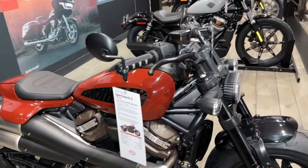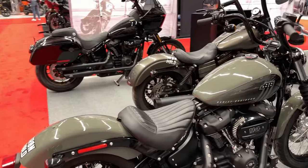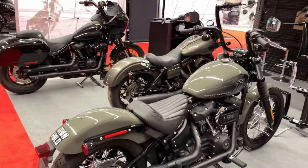The 2024 Harley-Davidson Sportster S. Always perform, never conform. Introducing the 2024 Harley-Davidson Sportster S.